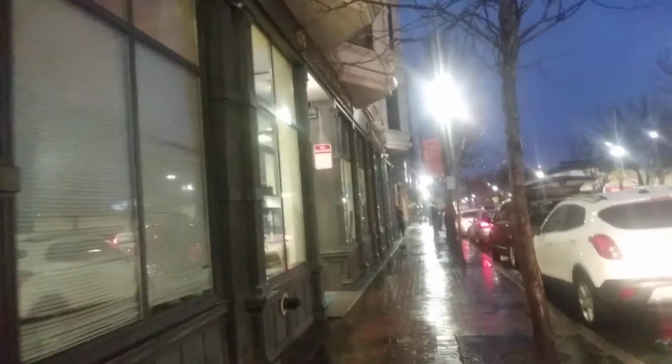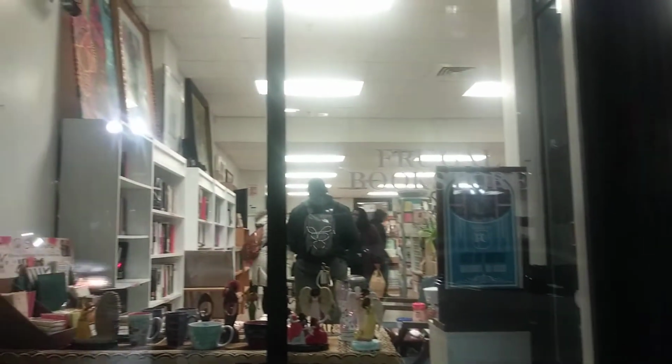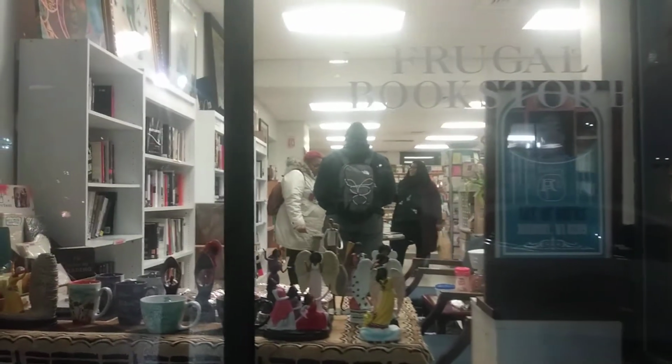Okay. So a lot of things have changed. This used to be the Western Union. So now it's a bookstore. As you can see, there's people buying books and all that good stuff in there.